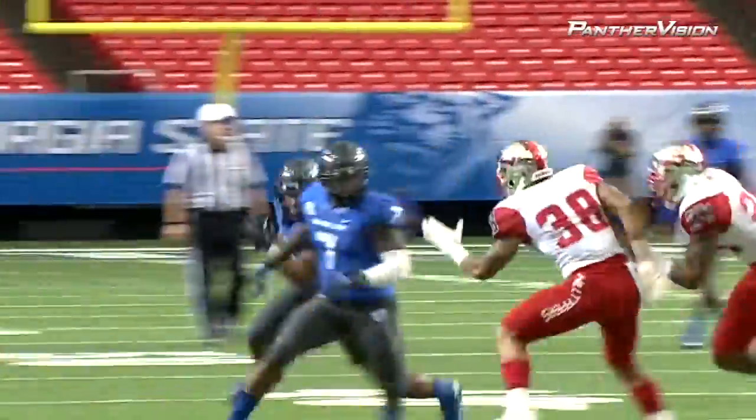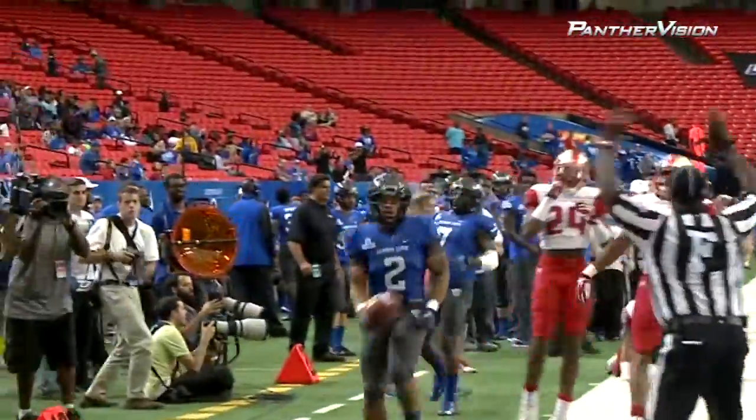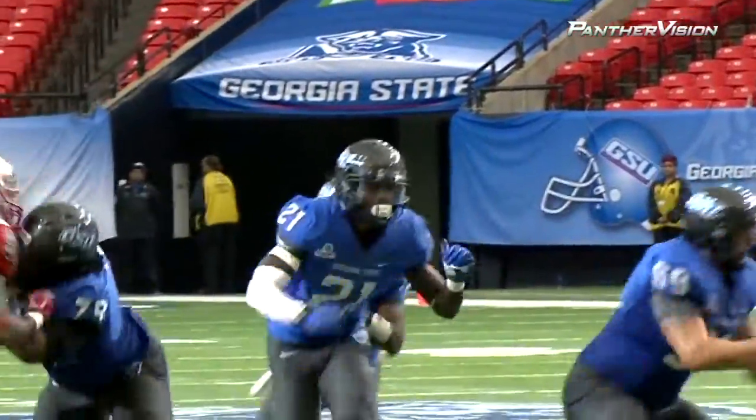Here's the snap to Ronnie. He'll throw across the middle. It's there, and it is caught. Caught by Albert. Albert across the 30, across the 25. And he's run out of bounds. Inside the 20-yard line. First down from the 19.